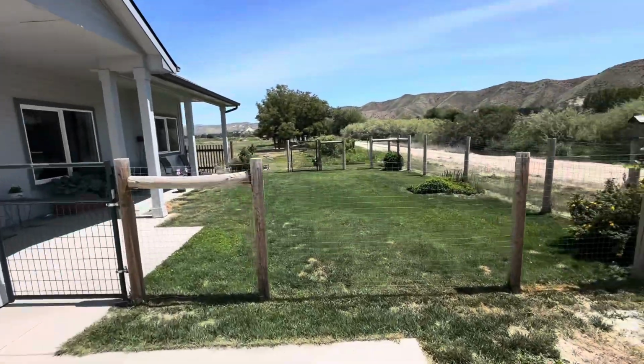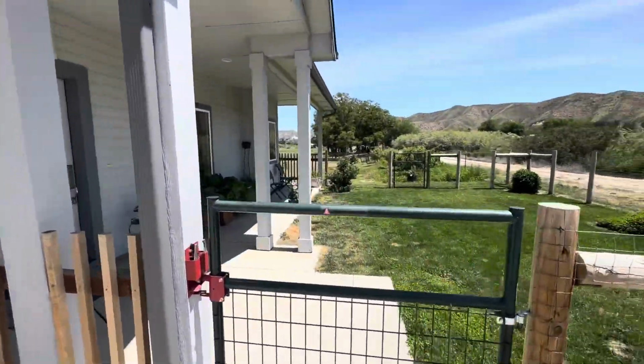I like how the front yard is also gated. A lot of advantages to that.